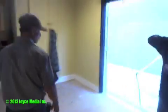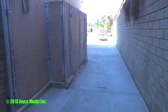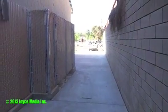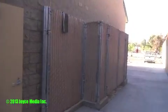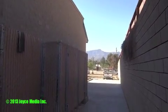And this is a delivery door here. All the deliveries will be coming in here. So that means he's got to back in here. Yep, they'll back in just short of that trash enclosure and then pallet jack everything in and out. That way the semis are not blocking Crown Valley or the alleyway. There's plenty of room.